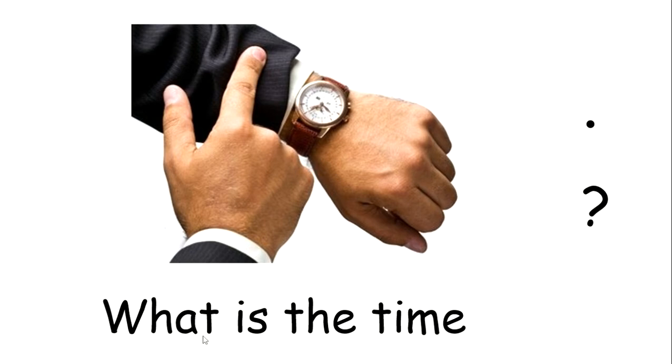This says, what is the time? What is the time? Should we put a full stop at the end of it, or should we put a question mark at the end of it? Is it asking a question or is it telling us something? It's asking a question, so therefore we should end it in a question mark. It should read like this. What is the time? Ending in a question mark. Yes, great job.